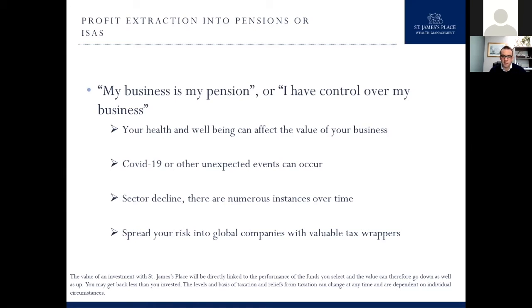So in this case, COVID-19, that could have a massive impact on somebody's business. For example, if you were in the hospitality sector, perhaps you were hoping to retire in 2020. COVID-19 hit. There's probably no way you'd be able to sell your business, certainly not for what it probably is worth under normal operating conditions. Sector decline, lots of examples of that happening. The world's changed. Most businesses obviously adapt to it, but things just change over time. And a business that looked good 30 years ago probably doesn't really have much of a place in 30 years' time, and that will affect business valuations and business pension, as it were, if you viewed your business as that.